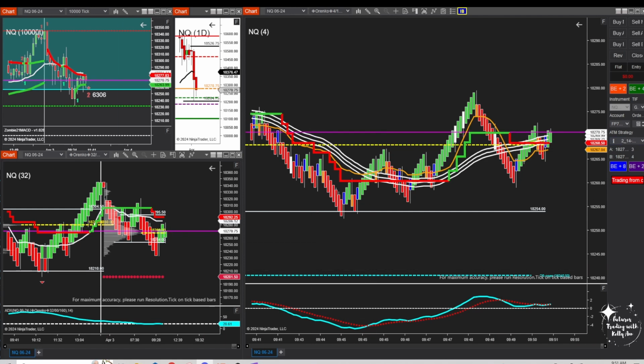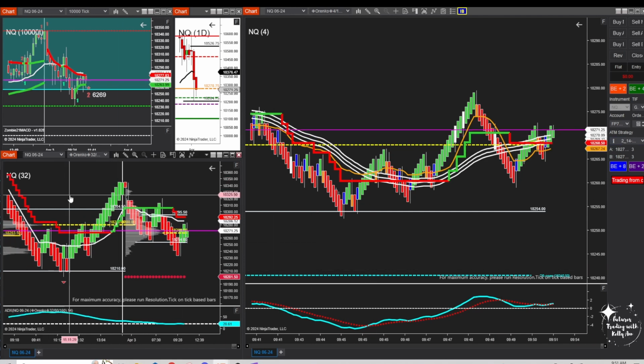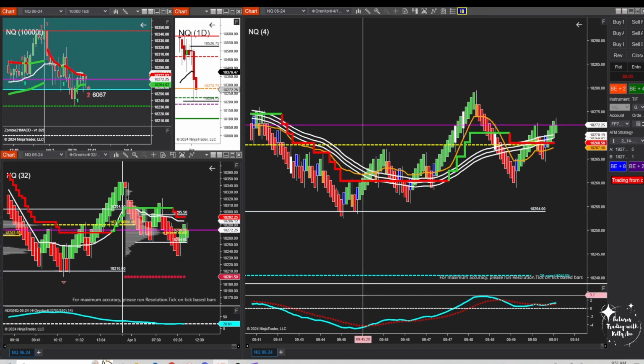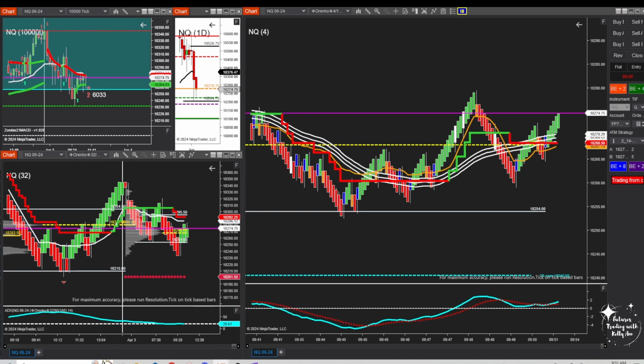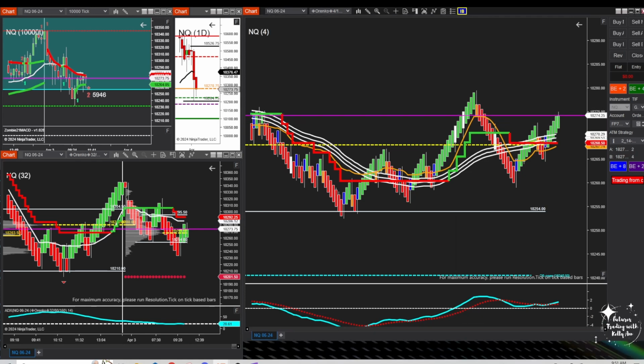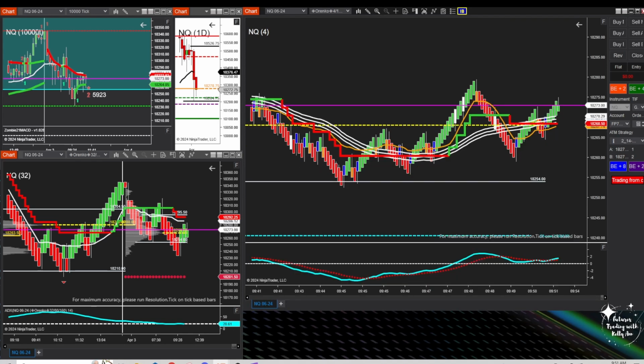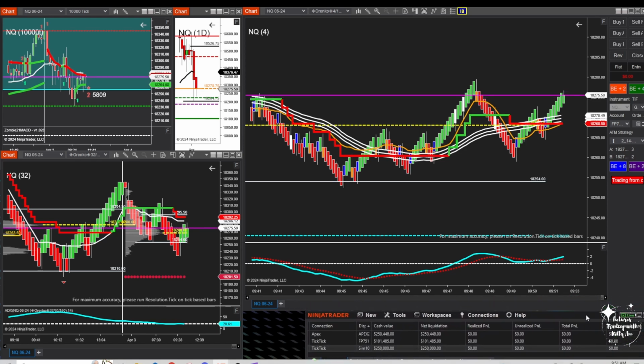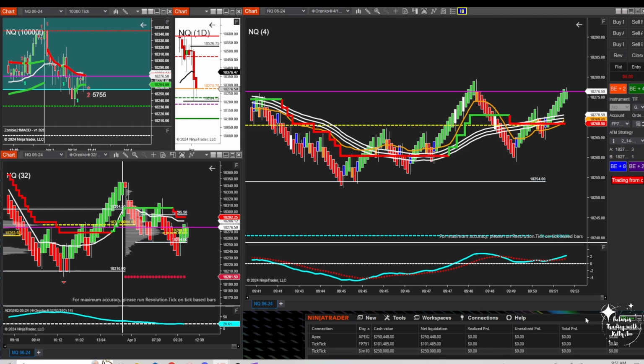I'm probably going to clip the video after each trade I take, or I'm going to try to. I also try to take screenshots, but these scalps happen so quickly, they're over in seconds. But we'll give it a shot. Let me move my P&L over here so we can see it on one screen. I can do that right there.